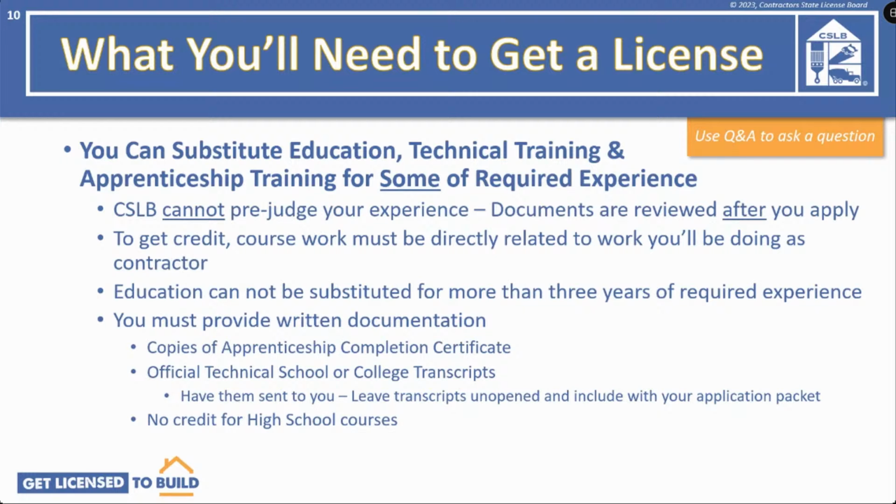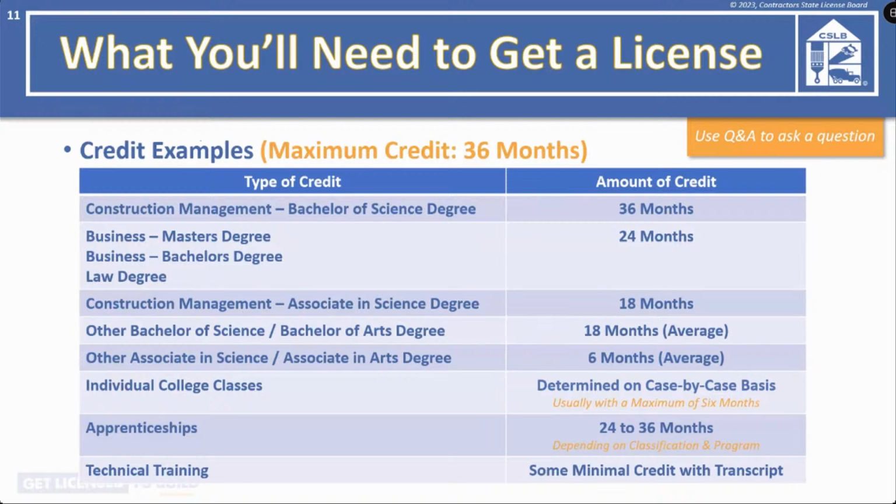Note that high school courses will not earn you any credit towards your contractor's license. If you're looking to get education credit to meet the 4 years or 48 months of experience, you'll need to get your transcripts first. This is the most important slide of this entire workshop. This is the kind of credit you can expect to receive for your education.